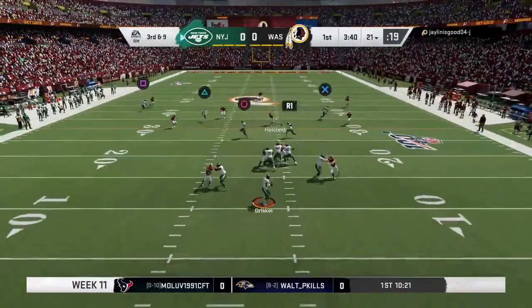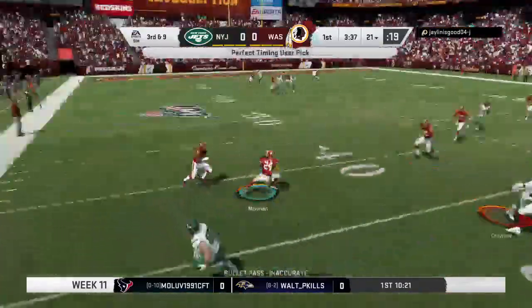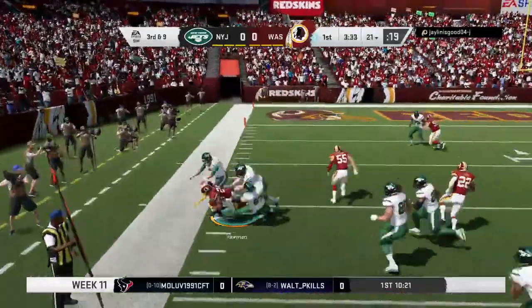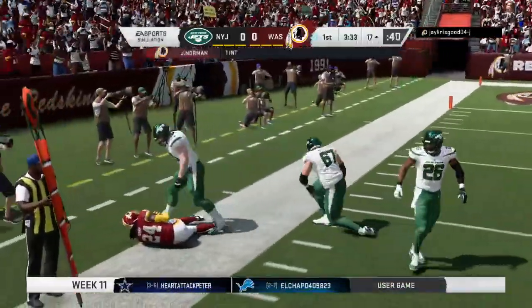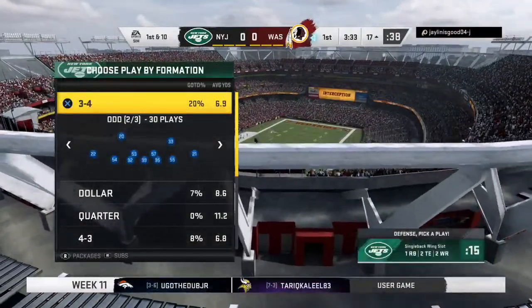They're going to look to throw. Looking for Crowder, and it's intercepted. Picked up by the all-pro corner, Josh Norman. And they will be set up now as he brings this thing all the way back inside the 20.